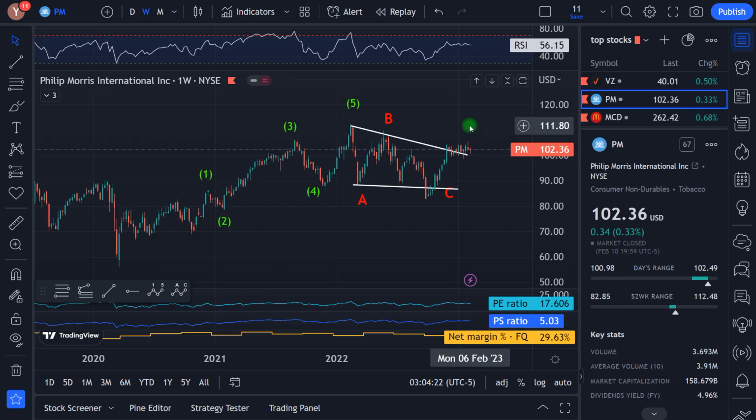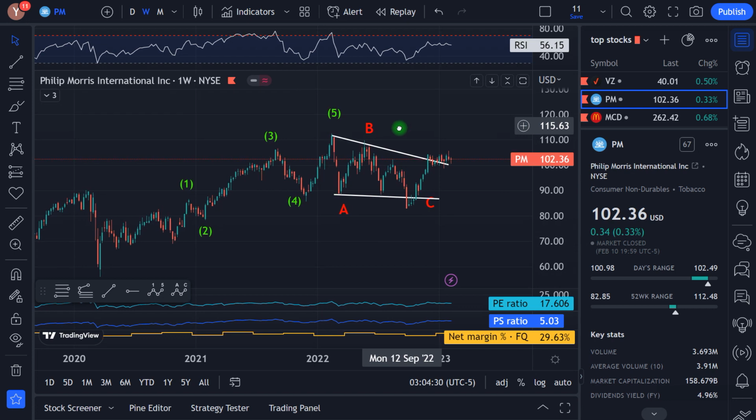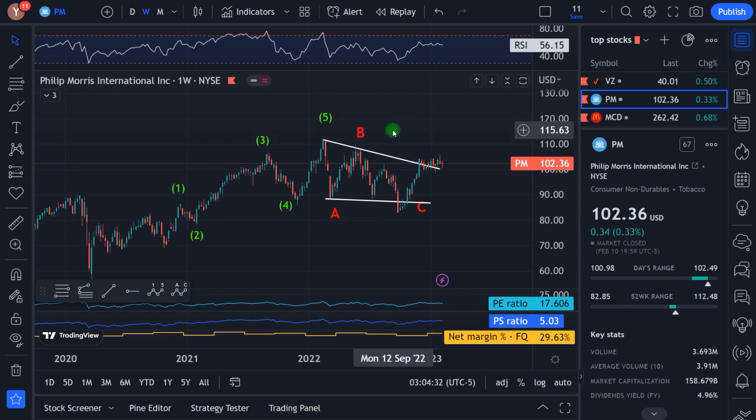The next stock for today, Philip Morris. It's a consumer durables company, a tobacco company. From the chart, I guess here it was an impulse. The first wave, the second, the third is usually the largest wave in the impulse, and the fifth here, I guess it's the impulse that finished.